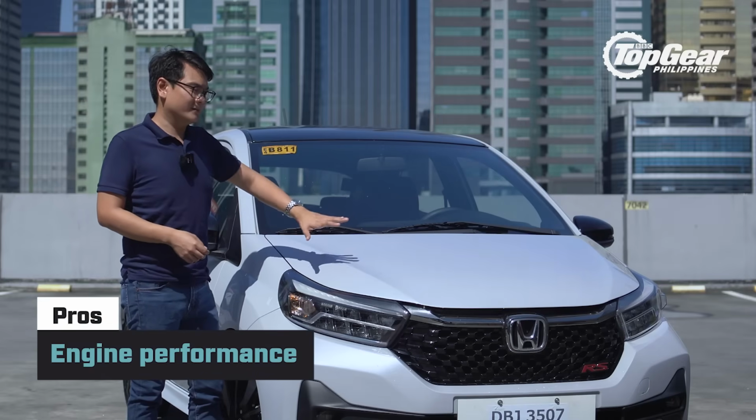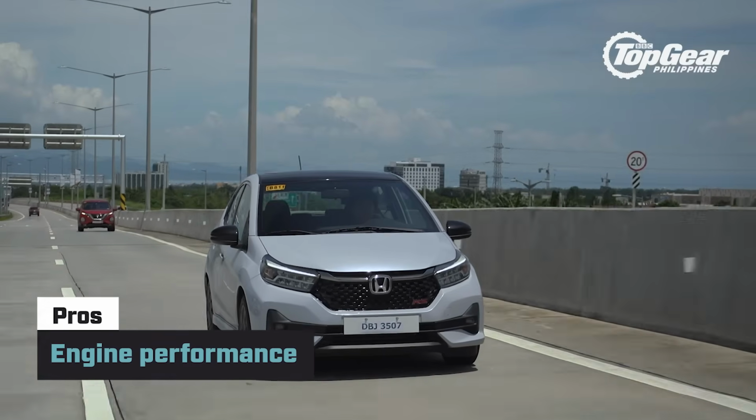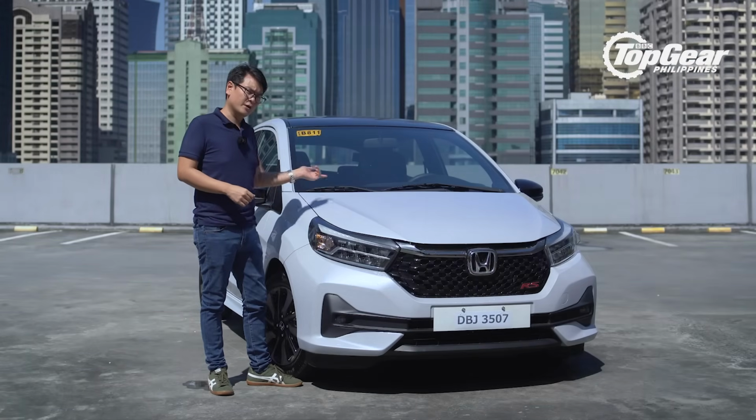Now, I know that it doesn't even make 100 horsepower, but the body is light, the transmission's responsive enough, the engine's punchy enough, and it's actually the most powerful in class. So that's something worth noting if you want that little bit of zing when you're coming off the line.